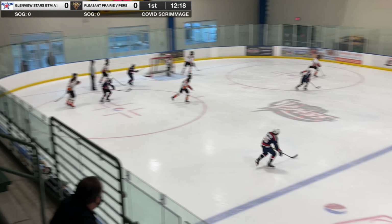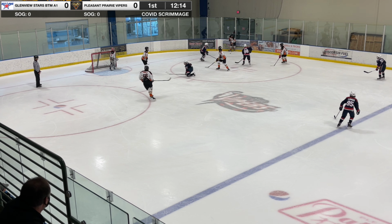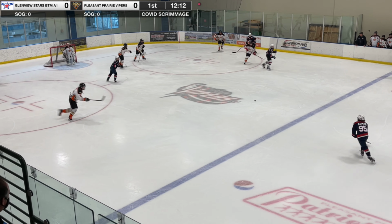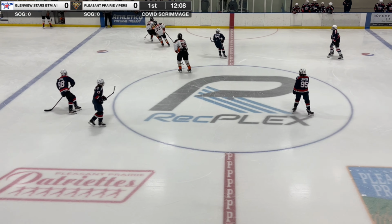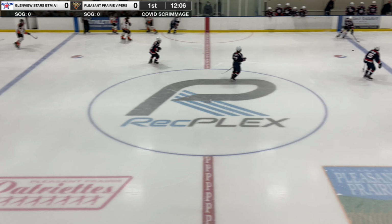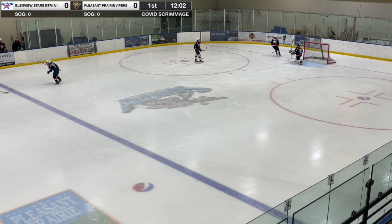Battling. Sends it around. Matthew, good pressure on the puck. Loose to the dot. Vipers pick it up. Sent out. Lomer takes a good long look. Sends it cross ice to no one. Vipers tap it in. Shot on net. Thomas made a save.